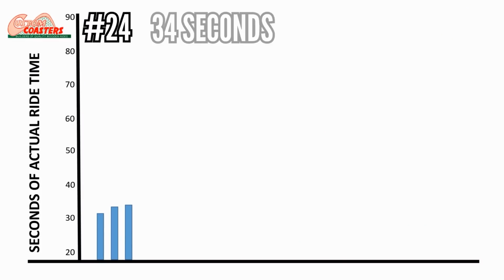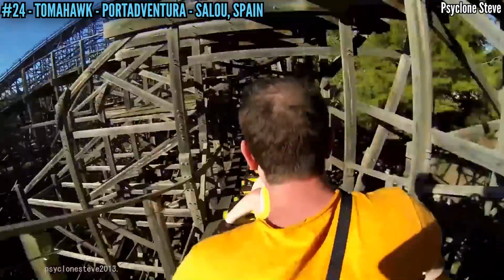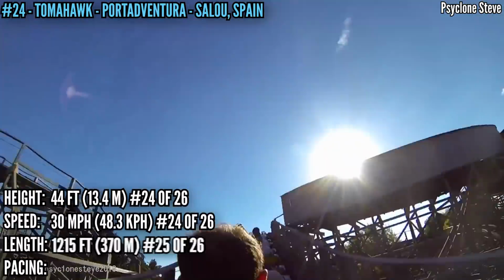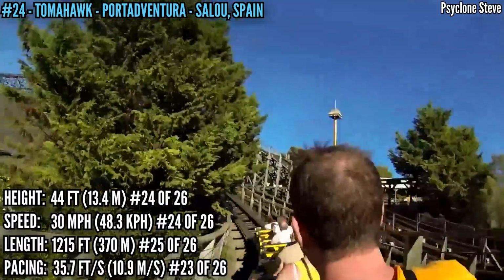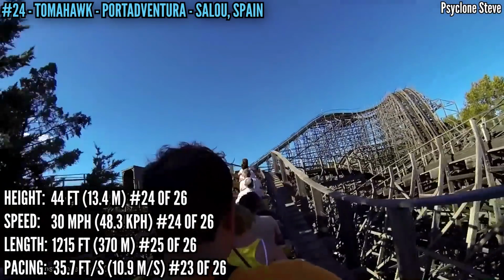In 24th place with 34 seconds is Tomahawk at Port Aventura. CCI didn't build too many family coasters, but this was one of them. It's also 24th in height and speed, 25th in length, and 23rd in pacing. This is located right next to another CCI that opened on the same day in 1997, so it seems like they wanted a junior version of their bigger model for the kids.